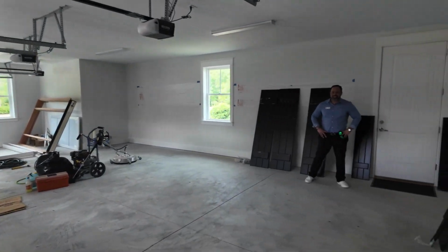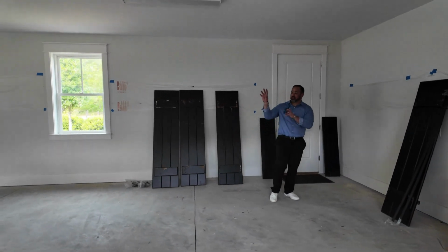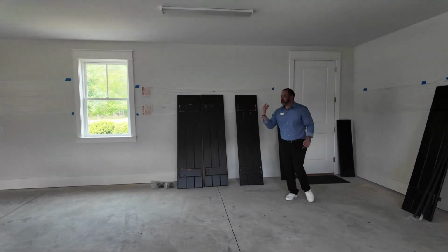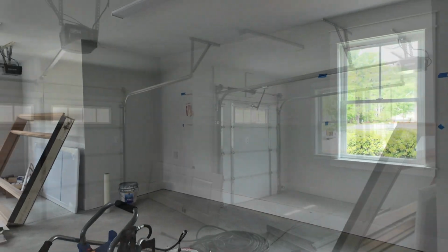Now entering into this great two-car garage, but not just that. It's got a spot for a golf cart or any toys you want. You want to put a dirt bike in there, you have a four-wheeler, plenty of space. I'll meet you out front.